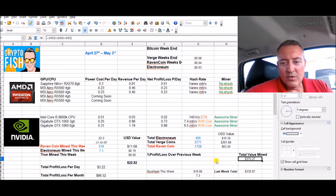I'm looking at my total value mined so far since I started. I'm in week 11 here. $375 total between these two rigs. I haven't always had all these cards going. When I first started, I only had the two 560s, and then I slowly added along the way.